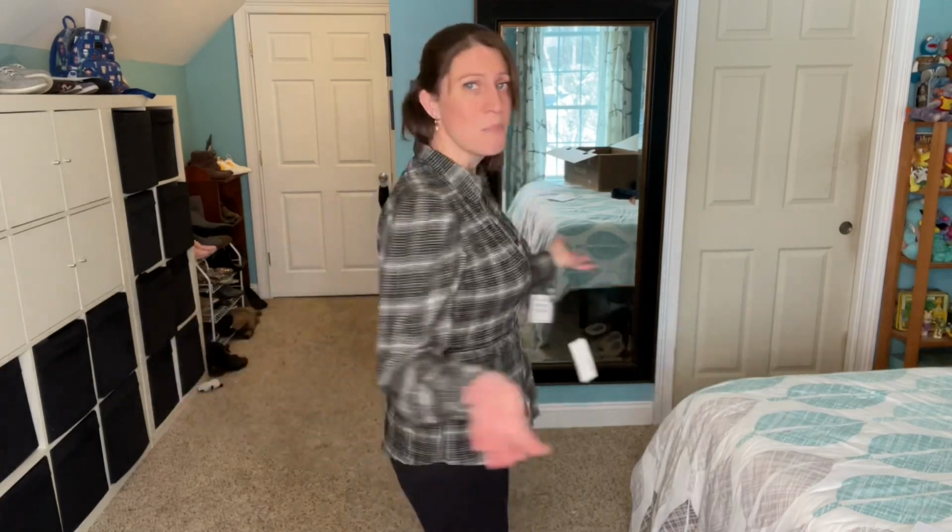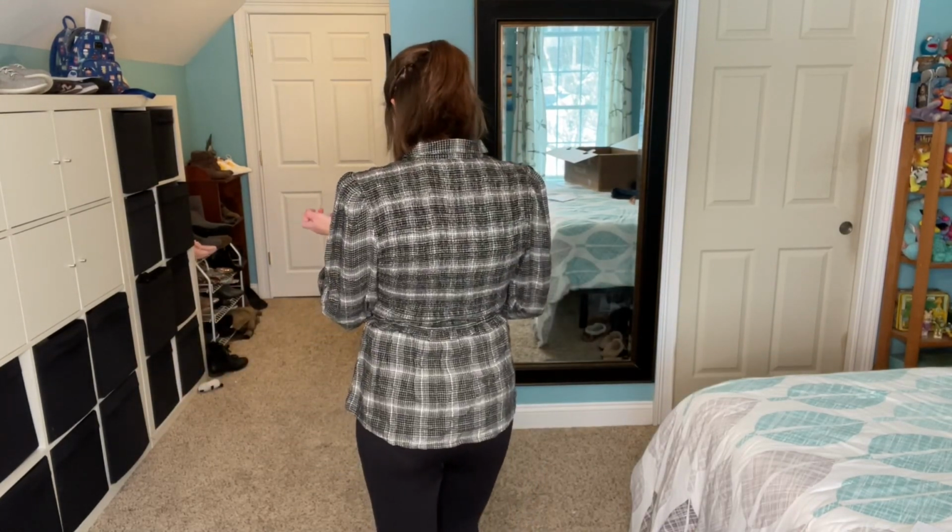I definitely wouldn't button it up that high, but it's a look. And then these sleeves are just a little bit puffy, which I do find kind of fun. I really like a little bit of a puffy sleeve. So that's that one by Treasure and Bond. Tags everywhere. So anyway, let's move on.